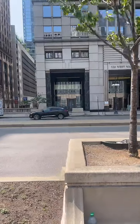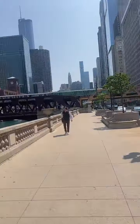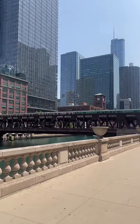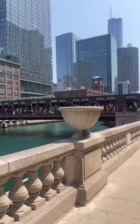How is the architectural tour? I'll be in Chicago this September. Yep. Yeah, highly recommend. I mean, how can you not love Chicago? You got the L system, the trains going over the bridge, you got the river. It's just such a vibe, to be honest with you.